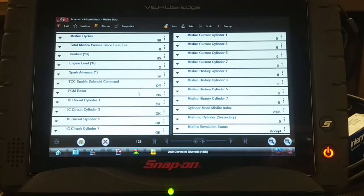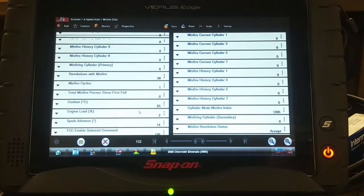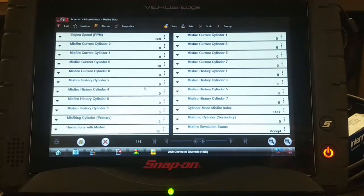Show me fuel trim in this one. Well, let's have a look at number 6 now, see why it's missing on number 6. That definitely made a difference. There's definitely a vacuum leak in that EGR pipe going from the EGR valve to the intake manifold. But it still has a miss on number 6.